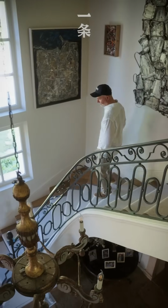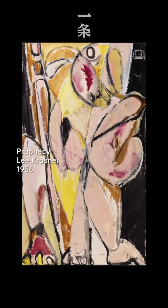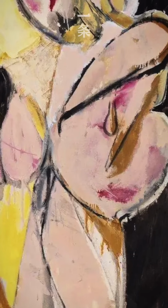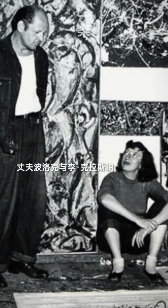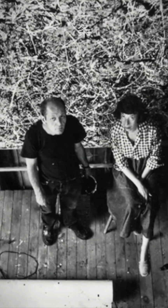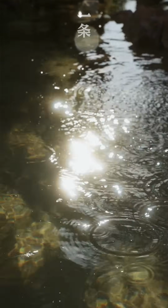6 years ago, I bought Lee Krasner's most important picture, Prophecy, for $50 million. Even if you can find one, you'd get a very weak Jackson Pollock. She was painting when Jackson Pollock died. He likes the painting. She then gets on a plane, goes to Paris. He's killed in the car accident while she's away.